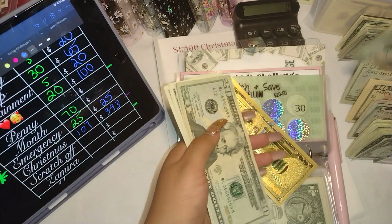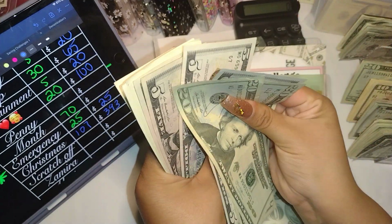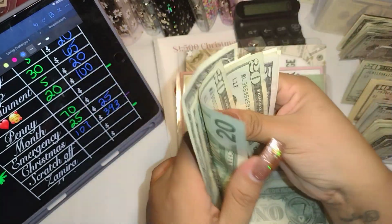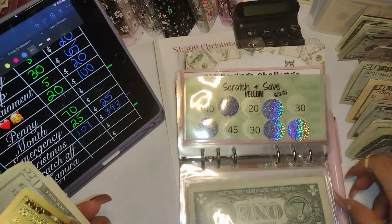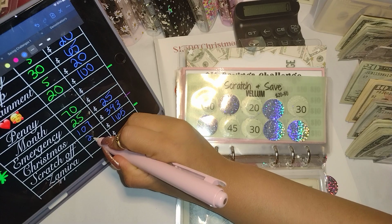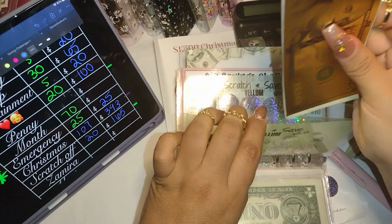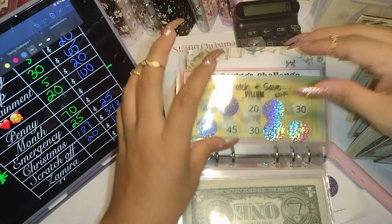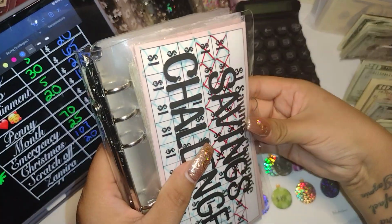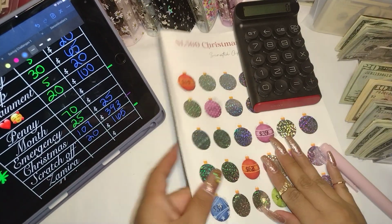So now this one has 100 in the bank. 20, 40, 45, 50, 55, 60, 61, 62, 63, 64, 65. So 165, and that was $20. That's so cool. Pretty cool. All right. I'm gonna put that up there, and move this out the way.